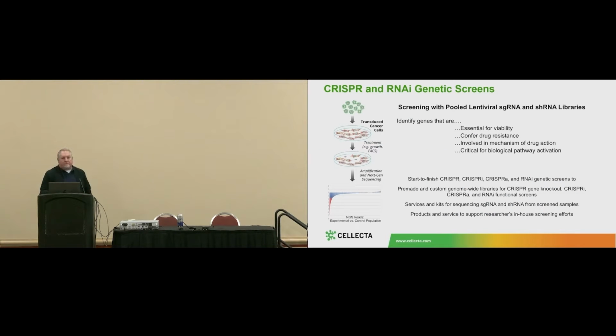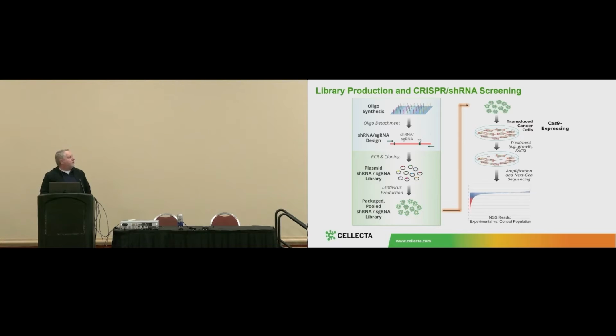Some of you may be familiar with pooled genetic screens. I'll just briefly go over how they work. As I mentioned, these are for identifying genes that are, say, essential for viability. If you have certain drugs and you're looking to understand why cells are resistant to particular drugs, genes involved in the mechanism of action, genes critical for biological pathway activation, if you have reporter cells, et cetera. These are large pooled libraries that express sgRNA or shRNA that target hundreds to thousands of genes.